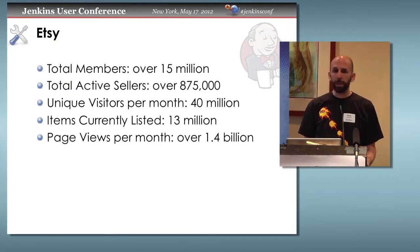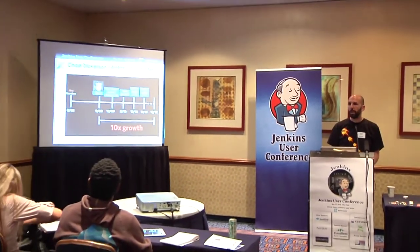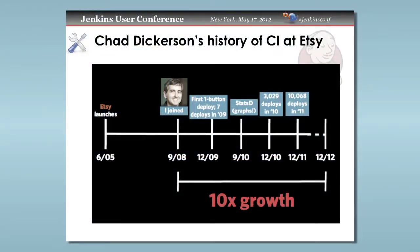And we do continuous deployment. We do pretty aggressive continuous deploy. I like to believe we're one of the poster children for the continuous deploy movement. We deployed about 10,000 times to production in 2011. That's about 20 to 40 deploys a day, about a deployment every 20 minutes on a good day. And this is our CEO Chad Dickerson's slide from South by Southwest this year, where he shows how continuous deployment grew at Etsy.